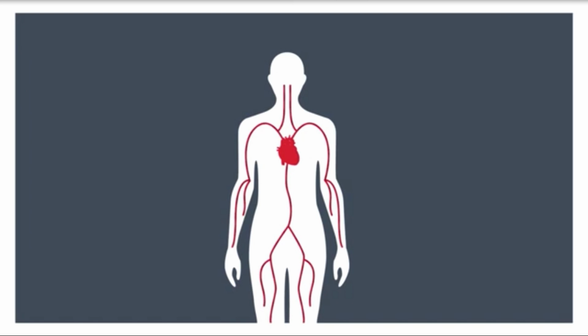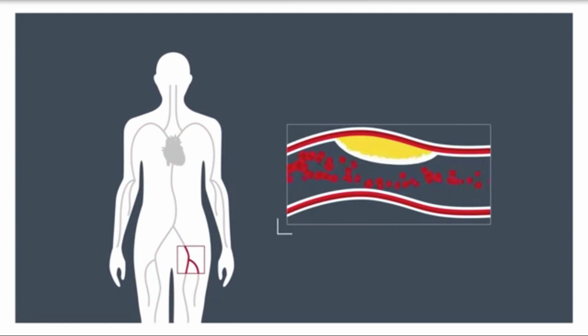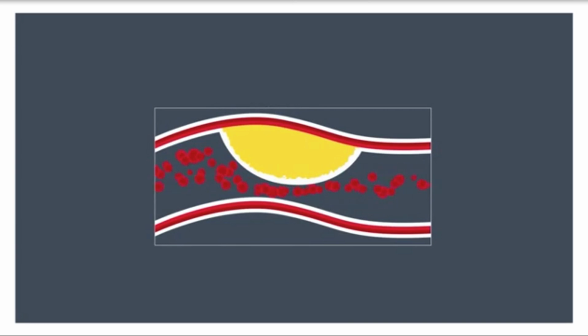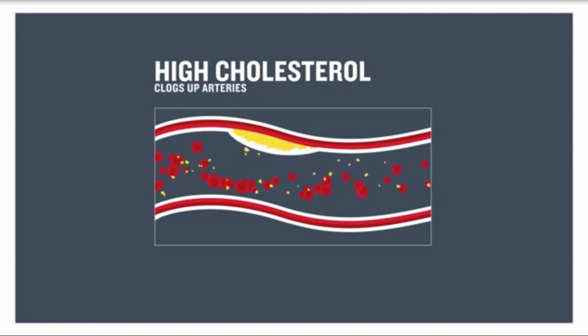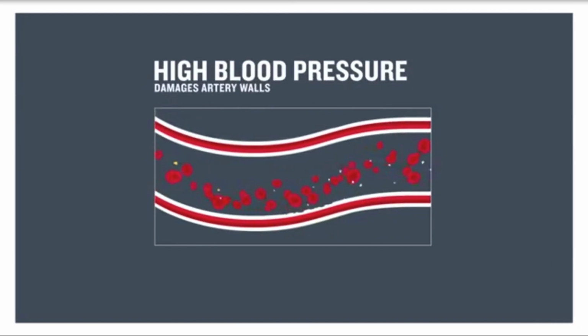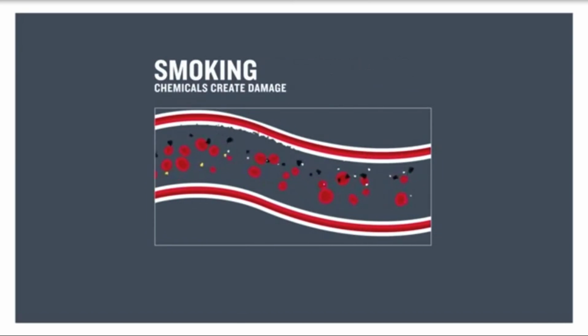Your arteries are a system of tubes that transport blood around your body. Over time, the buildup of fatty material can damage and clog arteries, restricting the blood flow. This is known as atherosclerosis and can lead to heart attacks and strokes. There are several causes, including high cholesterol, which can clog up your arteries over time, high blood pressure, which can damage areas in your artery walls, making it easier for fatty material to build up over time, and smoking. The chemicals in tobacco smoke can also damage arteries, leading to this fatty material buildup.